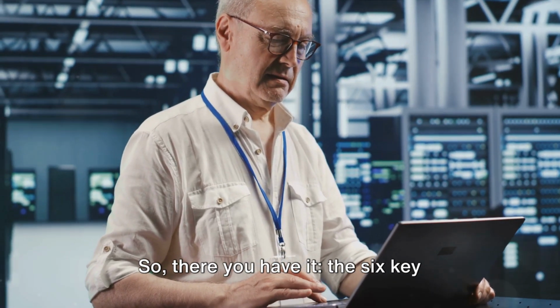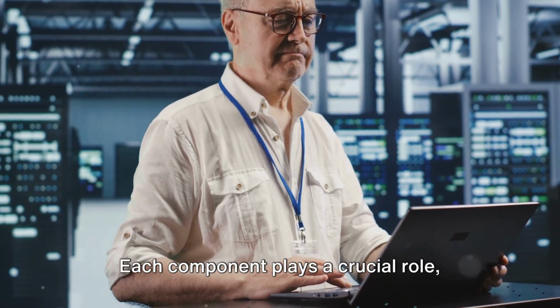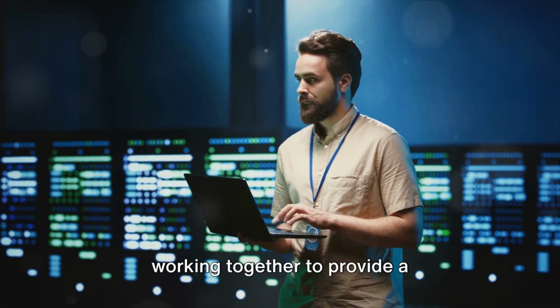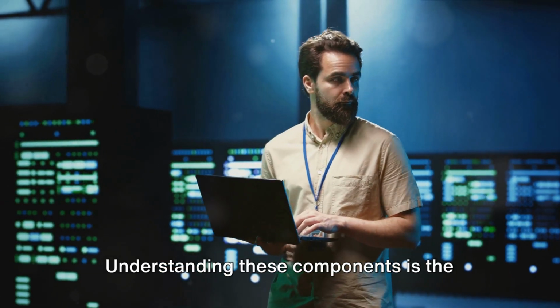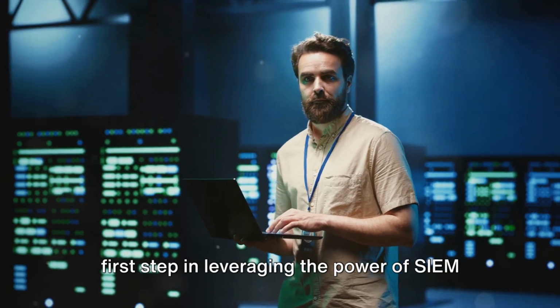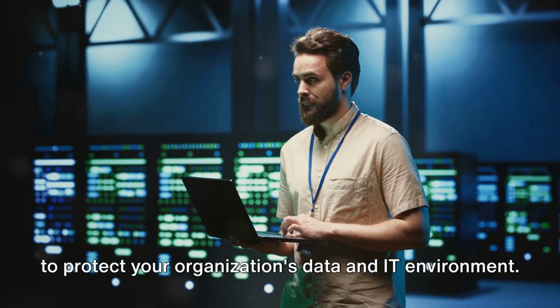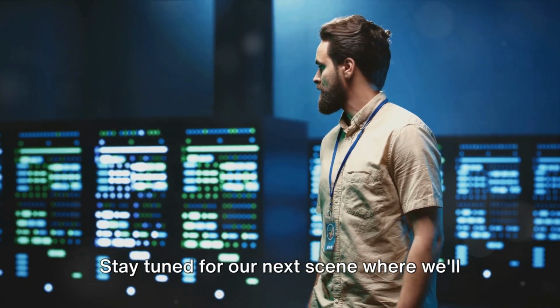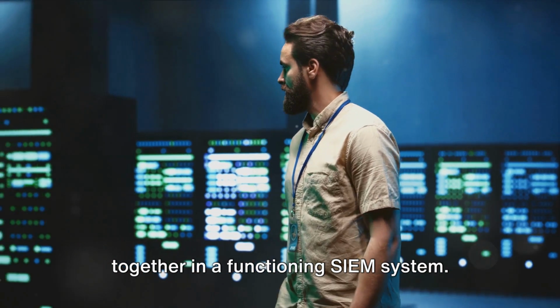So, there you have it, the 6 key components of security information and event management. Each component plays a crucial role, working together to provide a comprehensive view of your organization's security landscape. Understanding these components is the first step in leveraging the power of SIEM to protect your organization's data and IT environment. Stay tuned for our next scene where we'll dive into how these components work together in a functioning SIEM system.